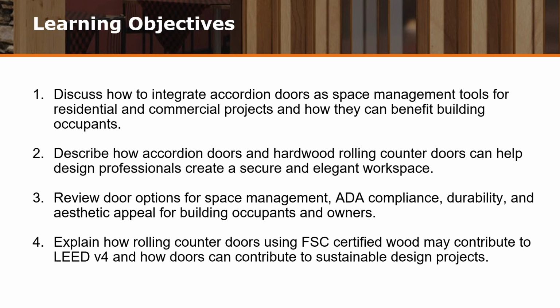After today's presentation, participants should be able to discuss how to integrate accordion doors as space management tools for residential and commercial projects and how they can benefit building occupants; describe how accordion doors and hardwood rolling counter doors can help design professionals create a secure and elegant workspace; review door options for space management, ADA compliance, durability, and aesthetic appeal for building occupants and owners; and explain how rolling counter doors using FSC certified wood may contribute to LEED v4 and how doors can contribute to sustainable design projects.